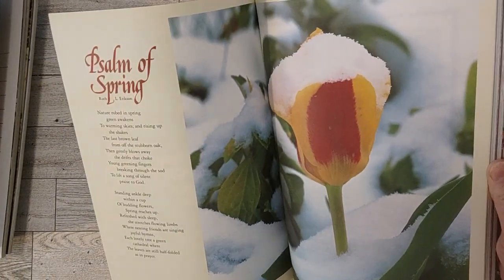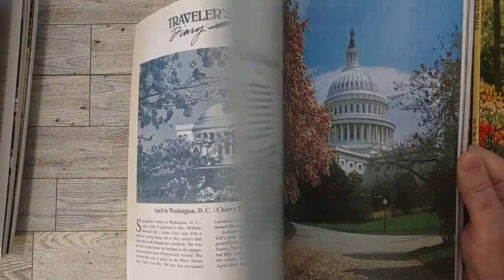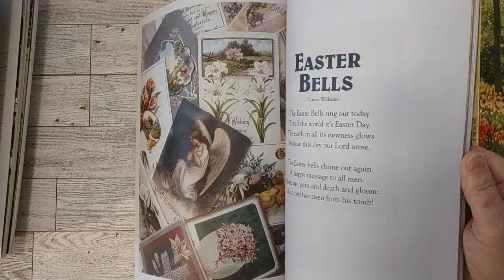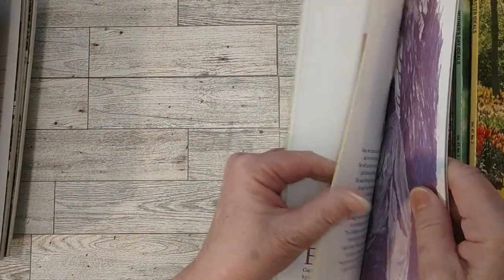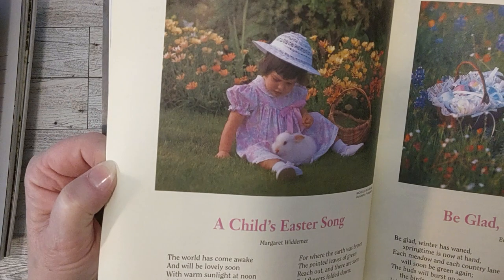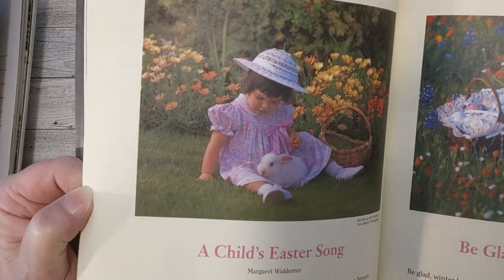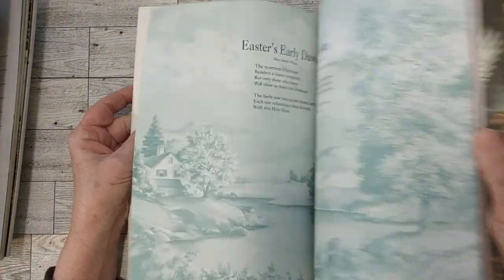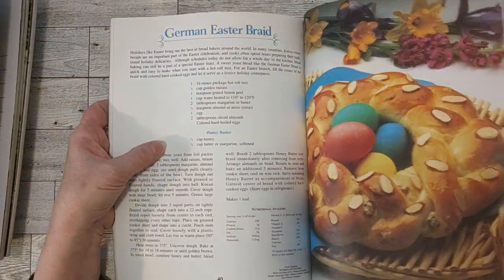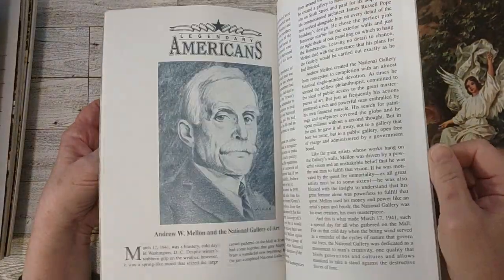Easter, again, with pretty Easter lilies. Gorgeous. Oh, look at the snow on the tulip. Yeah, that's a tulip. They all seem to have beautiful florals, no matter what theme they are. All these Ideals magazines. There's another bunny. Let me see that one. With a little girl. She looks like she's two or just a little younger than two, almost two. She's just sitting there with a bunny. Oh, the stained glass is really pretty there. Okay, so that was Easter.